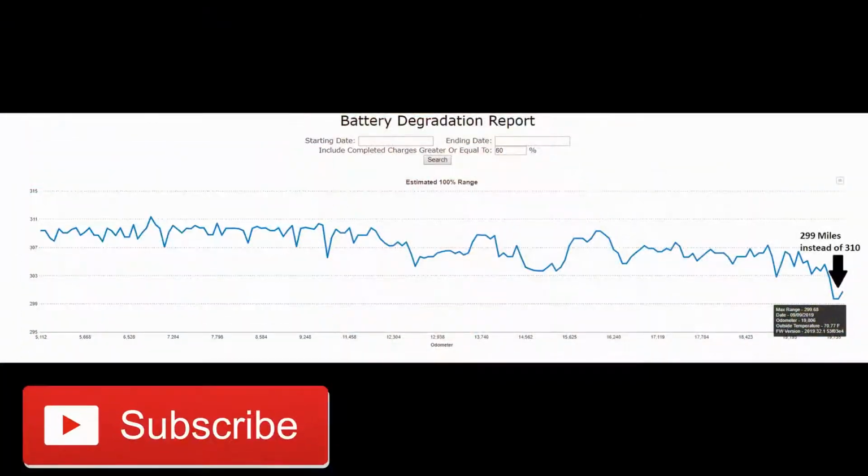Here's a chart of what my battery's been doing lately. You can see in the last few days, my range has been going down pretty quickly. It's always hovered around 306 miles as my 100%, all the way up to 309. I've even had it go up to 311 before as 100%. So there's two options here: either my battery isn't calibrated or my battery is starting to degrade. To see such a quick downslope like that, I would not expect degradation.